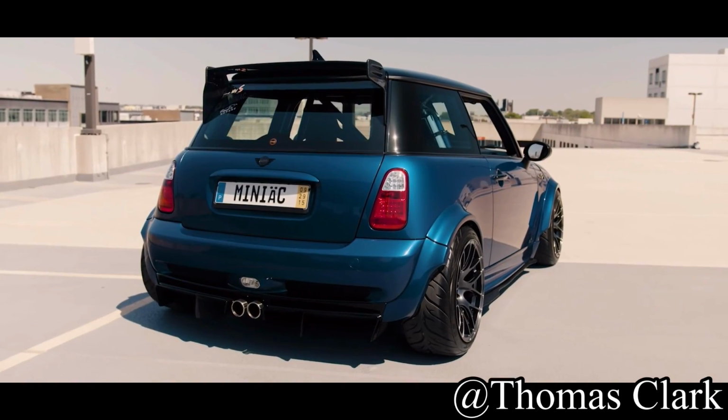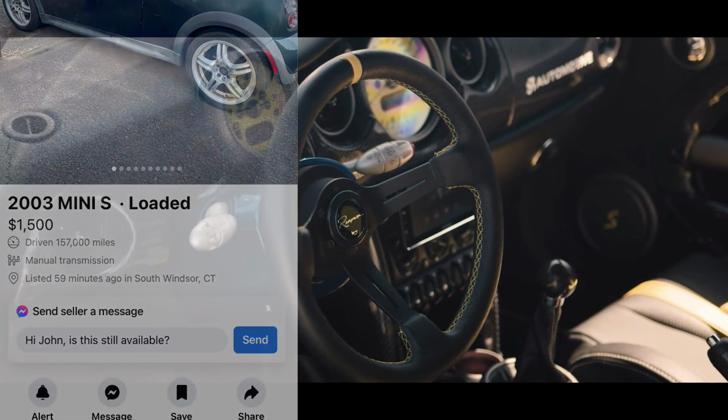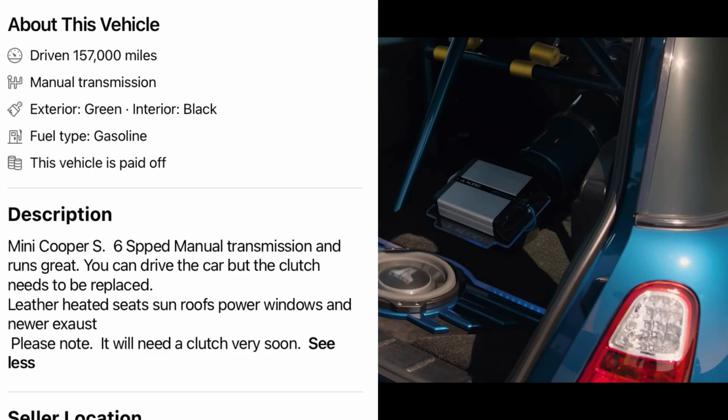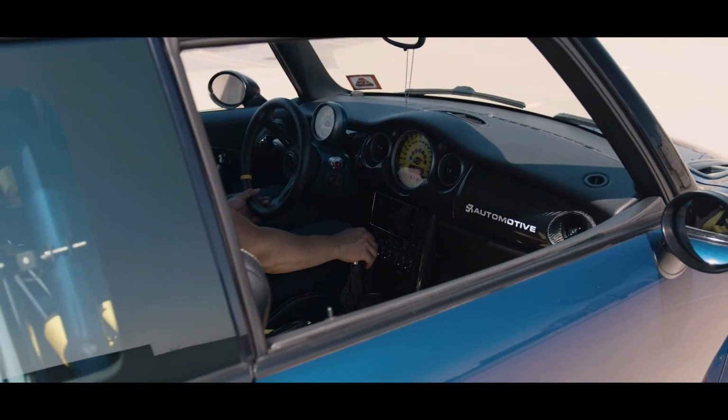Anyway, so this first one is the 2003, that's the same year as my 350Z, Mini Cooper S. It says loaded. I mean, every Mini Cooper S better be loaded or else there's no point in buying it, but it's $1,500 with only 157,000 miles. That actually is kind of a lot of miles, especially for a Mini.